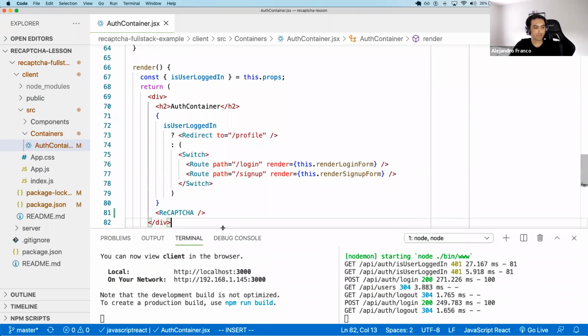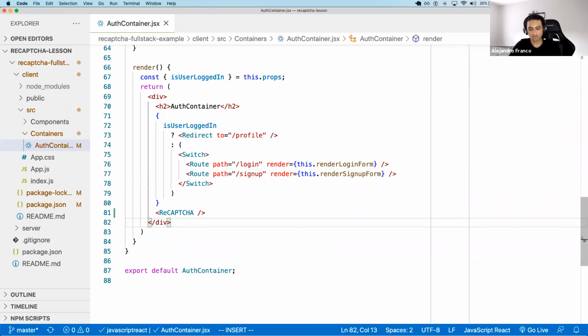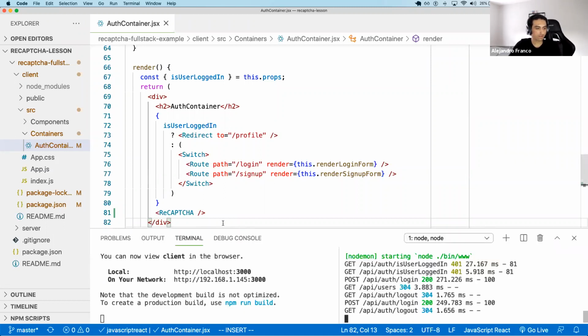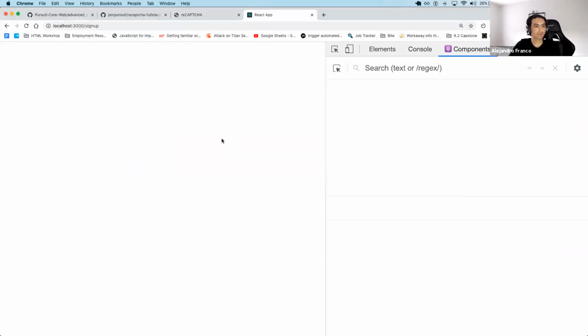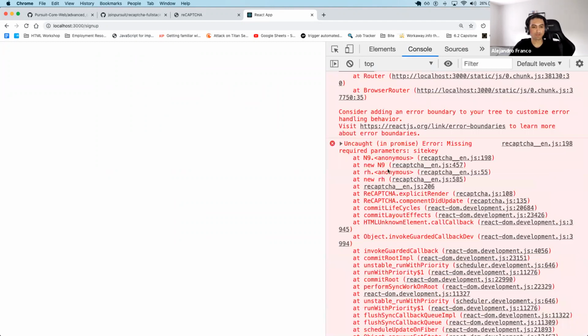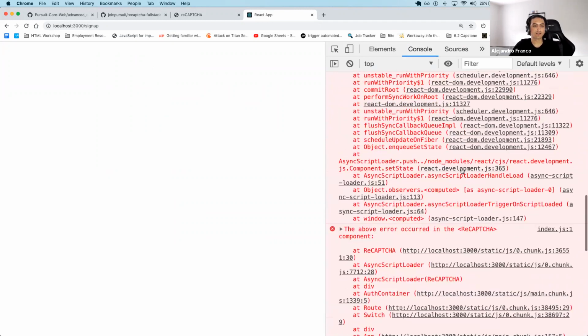So just like that, let's see if we have anything by just doing that. Oh, what did I do? I've never done this. I guess you can put, that's interesting. Okay, let's see what we get in here. Our app seems to be crashing. That's because I think we didn't configure the reCAPTCHA. So for instance, we see an error: missing a site key, etc.